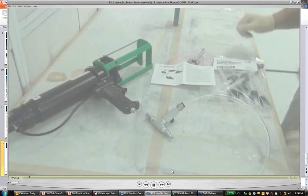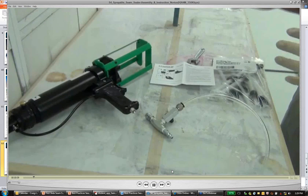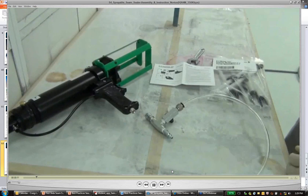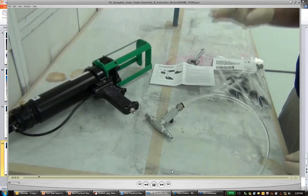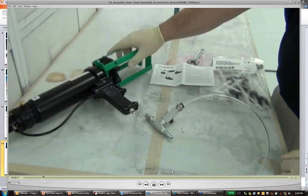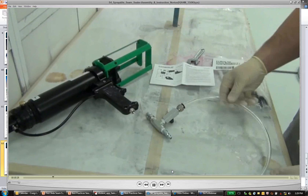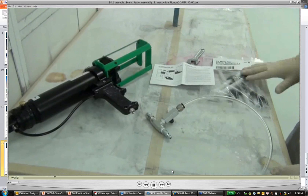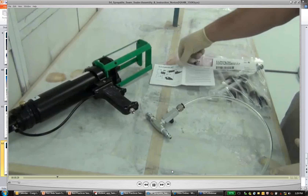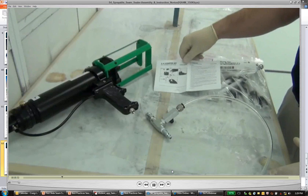We're going to show how to assemble the new S4 starter kit as well as to use the system. You'll need 4 components total. 3 of them are pictured here, the 4th one being the seam sealer. You'll have our pneumatic gun, 41399, as well as the S4 starter kit, which is 06403. The starter kit comes with an atomization unit, as well as a bag of 6 tips. You also have the instruction sheet included to go through the step-by-step instructions that we'll go through here.